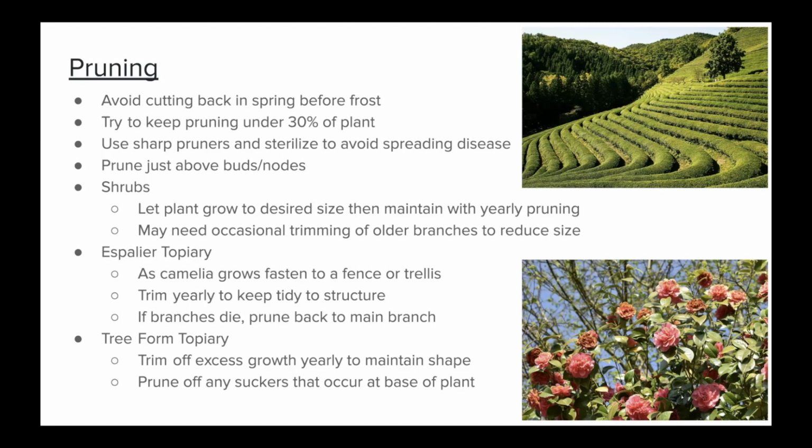And then prune off any suckers. This is pretty specific to the tree forms. They will tend to throw up new growth from the base. Prune that off as soon as it comes, very similar to crepe myrtle. Not a bad sign, just get rid of those to get new growth.